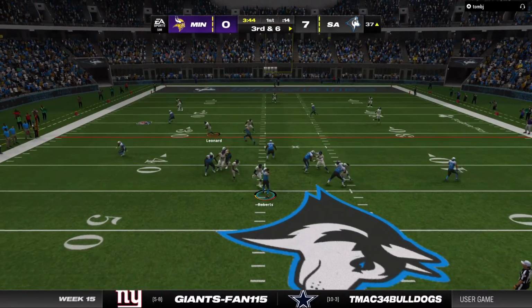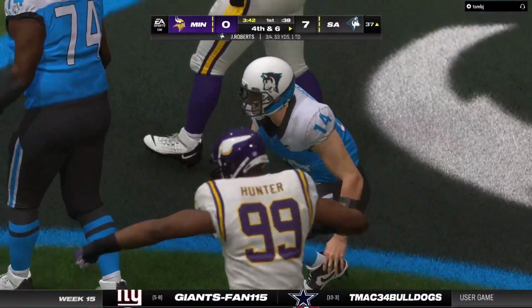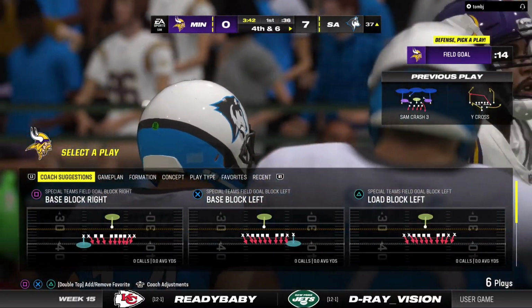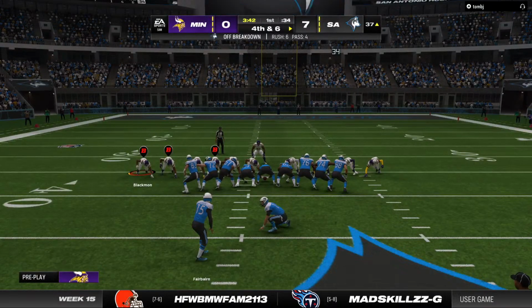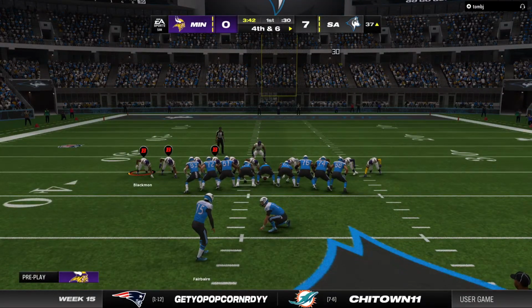Operating from the gun, Roberts. Oh, he had him. He was open, but he couldn't get it to him. It's incomplete. Oh, that's going to hurt a bit because they needed to come through with a completion there. Now a drive that started with great field position is facing fourth down. A 54-yard attempt.